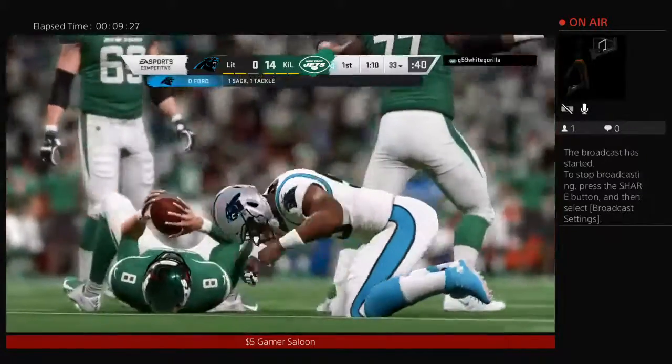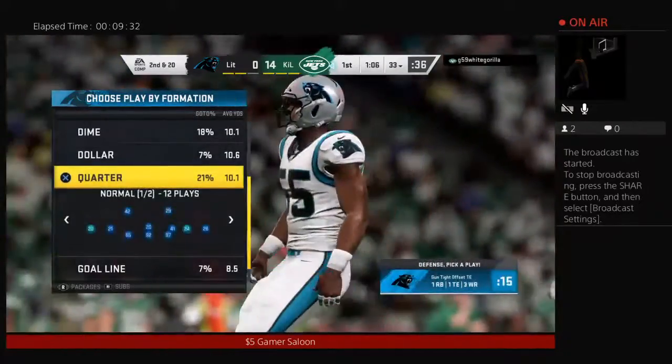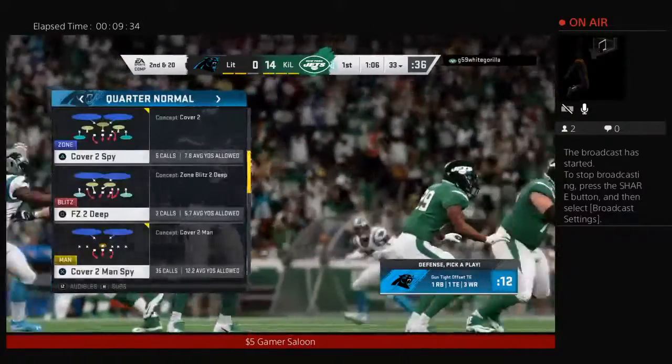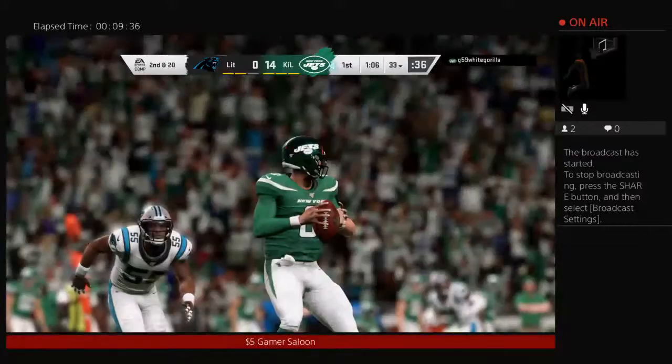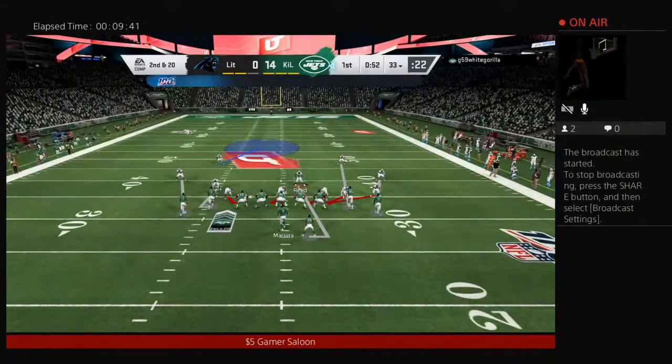Nowhere to escape, and he goes down. D. Ford, credit him with a sack as he buries him for a loss of 10. Well, maybe that can give him a little bit of a pick-me-up, a little bit of a jolt. One of the few things has gone right defensively. Because other than that, it's really been a first half to forget.